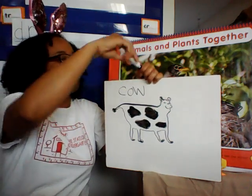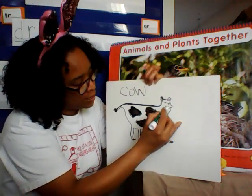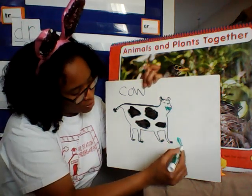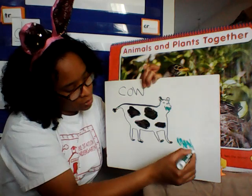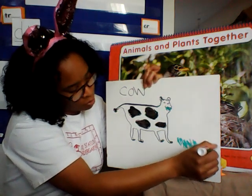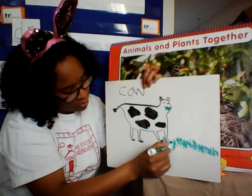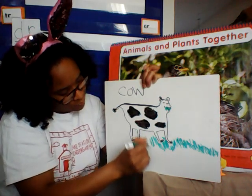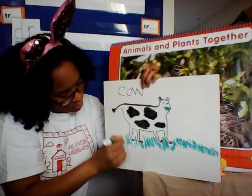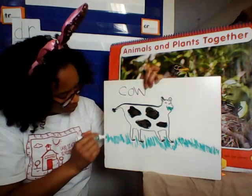And now let's illustrate some grass. Maybe I'll put some grass in its mouth. And here's my grass down here. Just some straight little lines. Not perfect lines, but kind of growing in an up and down direction. See his grass kind of all around him. And I'm just gonna do grass, more grass, more grass.